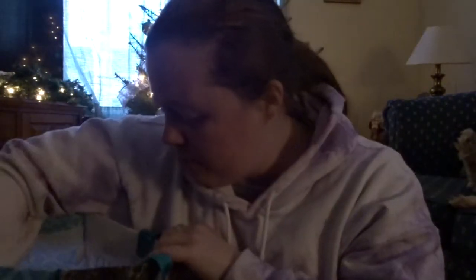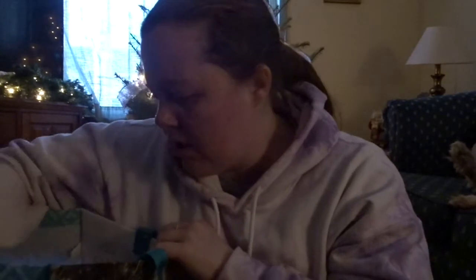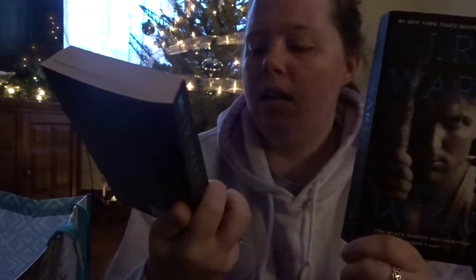So the first two books I have are J.R. Ward books. I have The Jackal and Prisoner of Night. Prisoner of Night is just the Black Dagger Brotherhood world, so I don't know if this is a spin-off. I'm 100% not sure. Oh, okay, this is an in-between book. And this is, I think, the first book in the prison camp spinoff.